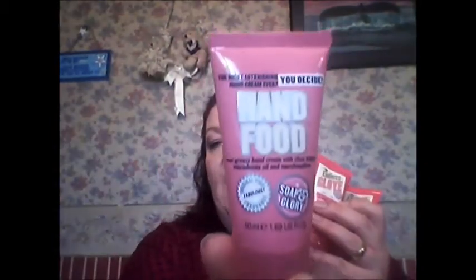So you basically put this on and it creates a film on your hand, which is really nice. So I thought that'd be quite good for me to wear under my gloves. These were 3 for 2, the little ones. These ones are £3 each. And then I got my favourite hand cream, which is the Hand Food. So yeah, basically all those three cost me £6.